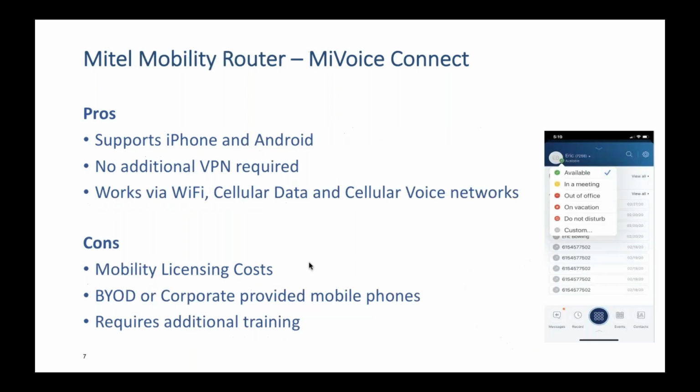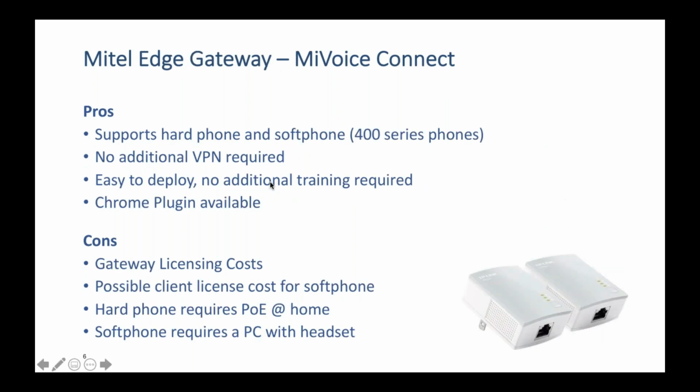Okay, so that's kind of a quick and dirty overview on the Edge Gateway: what's required to get it up and running, what are some cautions, some things you've got to consider. Kurt, anything else that you would recommend or suggest?